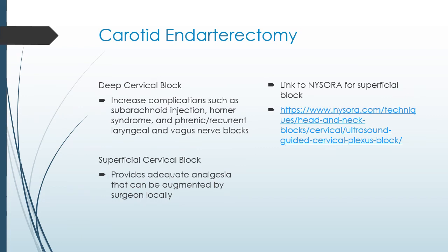So we can do the awake technique with a cervical block. The deep block is possible, but you can start numbing nerves that you don't want to numb and cause issues with your airway. The two I'm talking about most commonly are your phrenic nerve and your recurrent laryngeal nerve. Again, they come in with hoarseness. You're operating on the right side, their left recurrent is down, but you didn't know that.